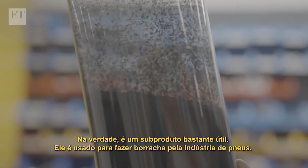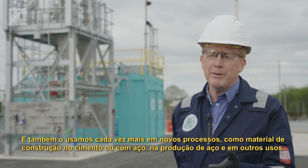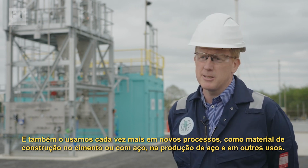It gets used in the tyre industry to make tyres rubber and usable. It gets used for coatings, toner and so forth. And then we're increasingly using it in new cases as a building material in cement or with steel in the production of steel and other use cases.